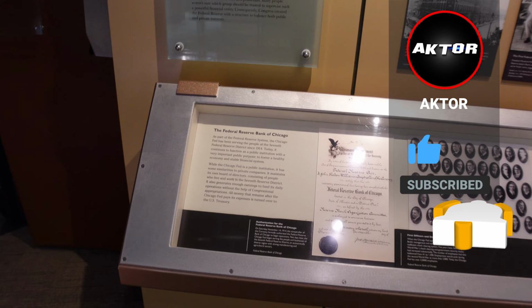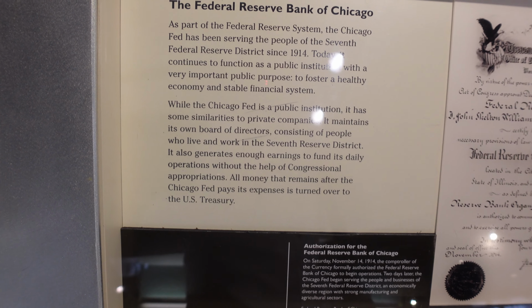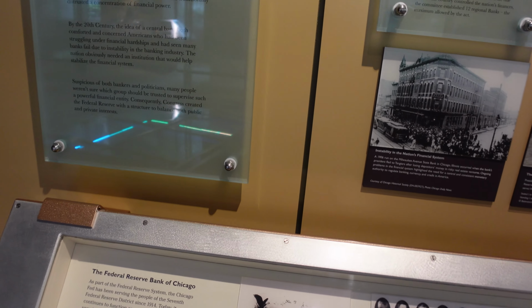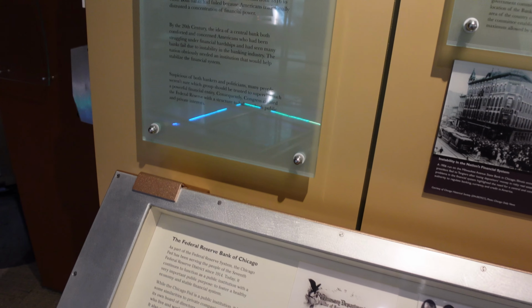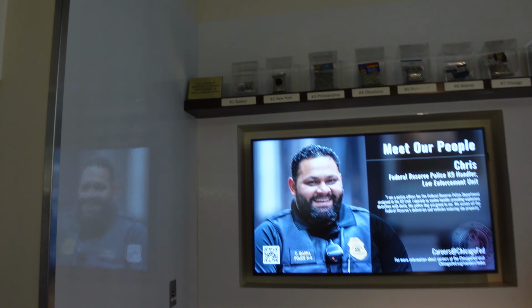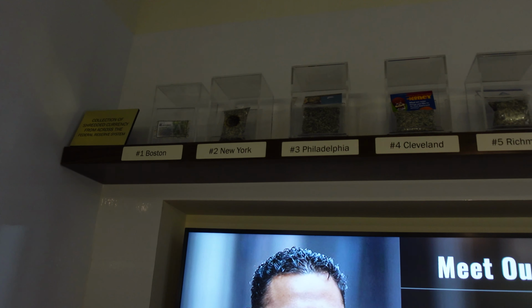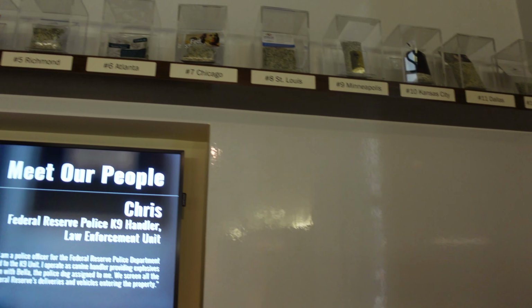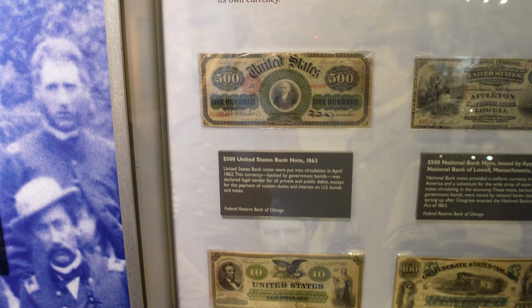The Federal Reserve Bank of Chicago. Kind of cool. Federal Reserve was born in 1913. Shredded money from the system. Boston, New York, Philadelphia, Cleveland, Richmond, Atlanta, Chicago. Think you can glue it all back together? That's some big money. It looks like some funny money.